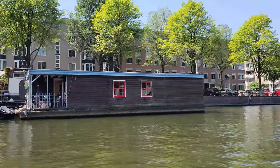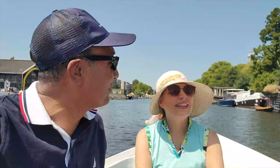And some people even live in the boat, right? Yes. Next to us, there's people who live in the boat. And so you see some amazing places in Amsterdam.